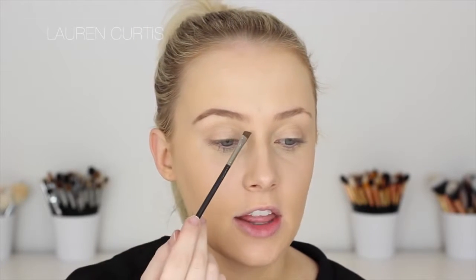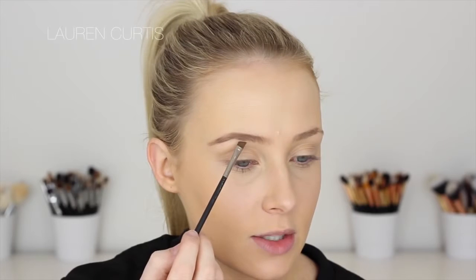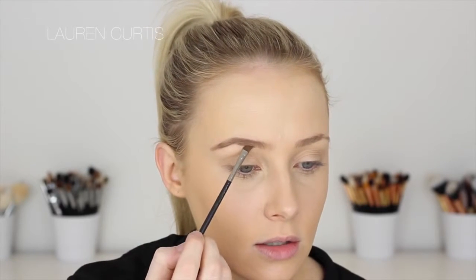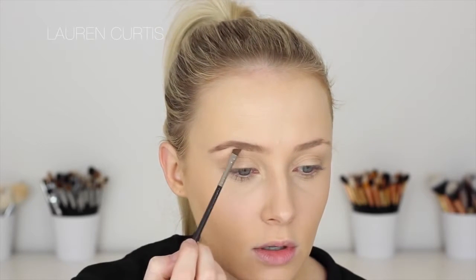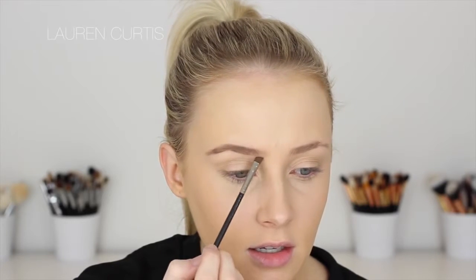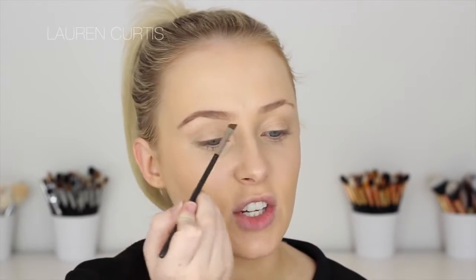I'm going to go back into the product and I'm going to start drawing a line underneath the beginning of my brows. So I'm going to start out just before the arch, where we started before, and just draw a very faint line underneath my eyebrow. Now this is my little favorite trick, is instead of going like this and just filling in that area very, very heavily, if you like that look, of course it's perfect, but if you want to have that kind of, how do you even describe it?